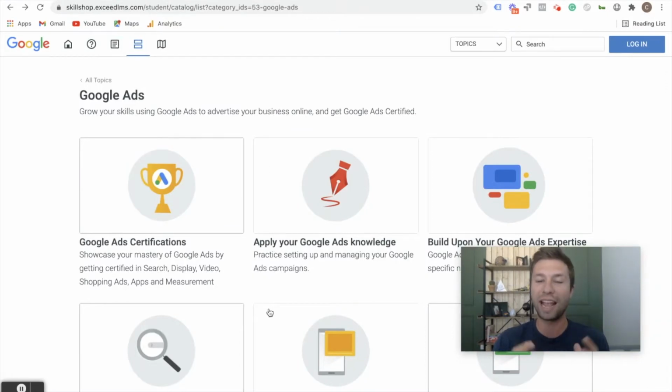So I'm going to start off by answering common questions about the Google Ads certification. Then I'm going to walk you through how to navigate this site, skillshop.exceedlms.com. This is where you take the actual certification. And then finally, I'm going to wrap it up by talking about my opinion on if the certification is worth it, and we'll go from there.